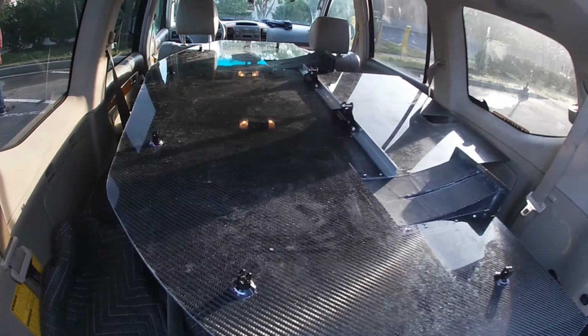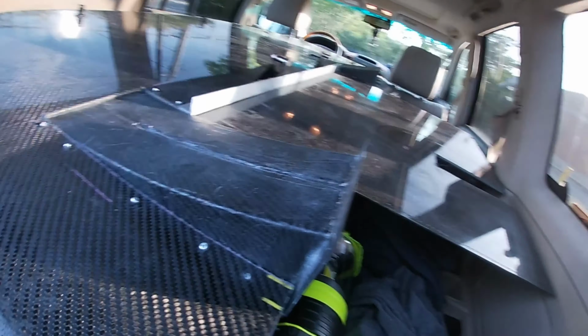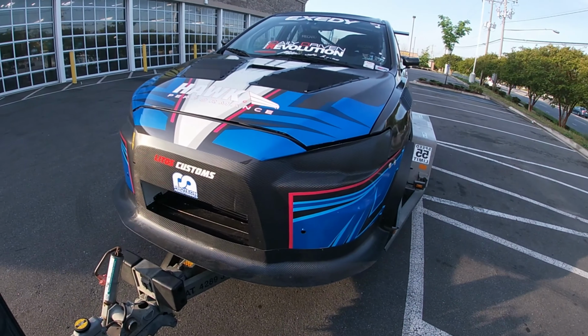Here it is in the back of the GX, the Rocket Carbon splitter, with all the Professional Awesome goodies, see the tunnels. But yeah, and of course here's the car.